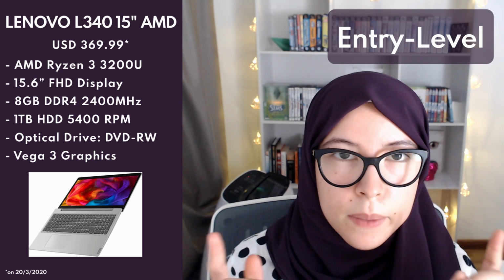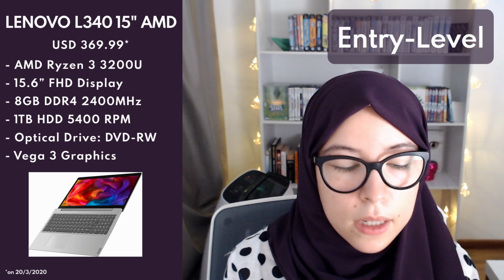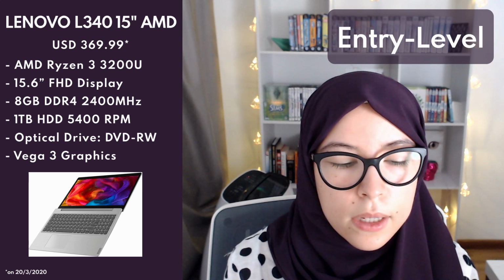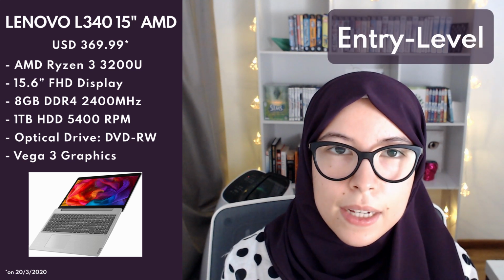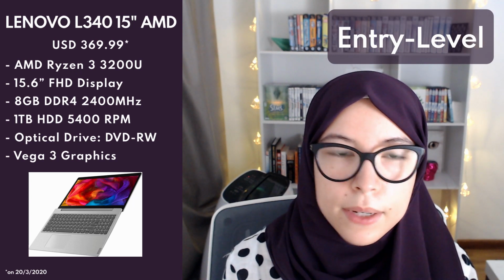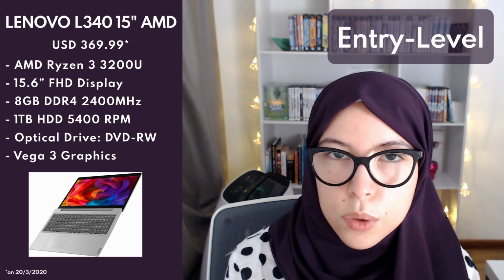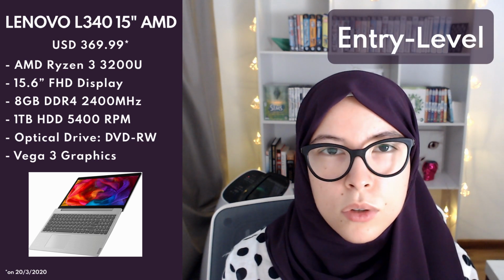So the one I am recommending is the one that is on the Lenovo website, and aside from the cashback that you can get on it, the reason why I'm recommending it is that it actually comes with an optical drive, and if you have Sims games that require you to insert a disc into the computer, then this one comes with one inside, which is not the case for most laptops that exist nowadays.